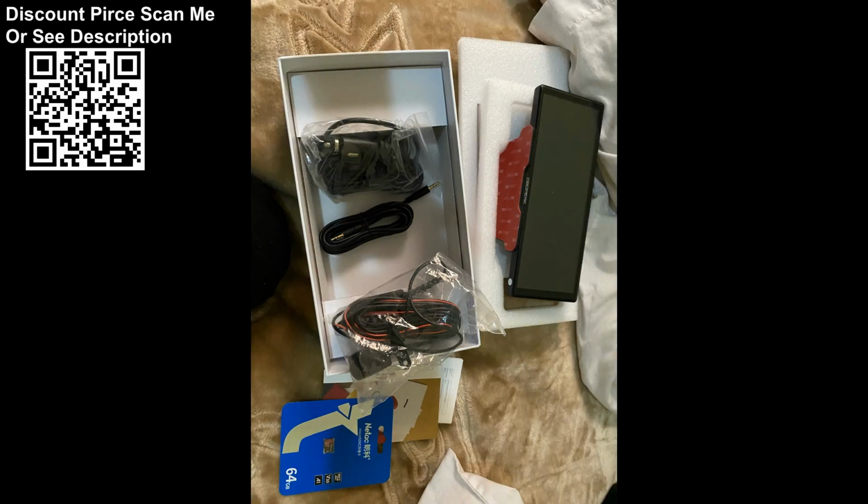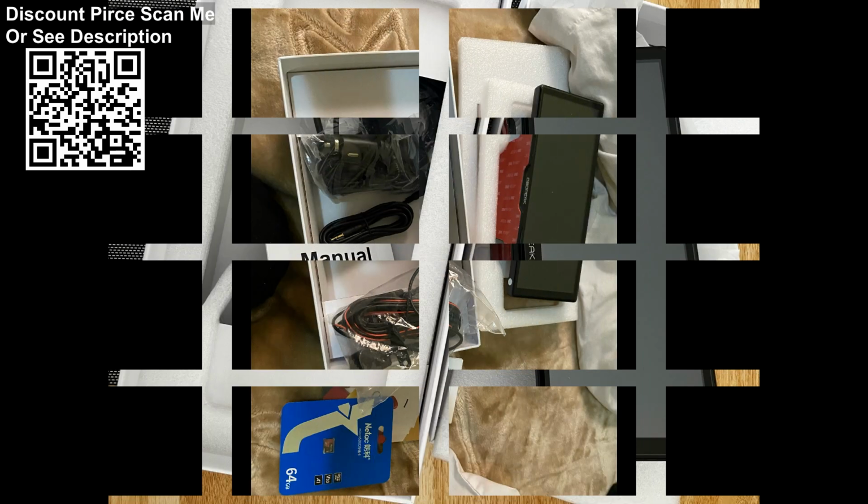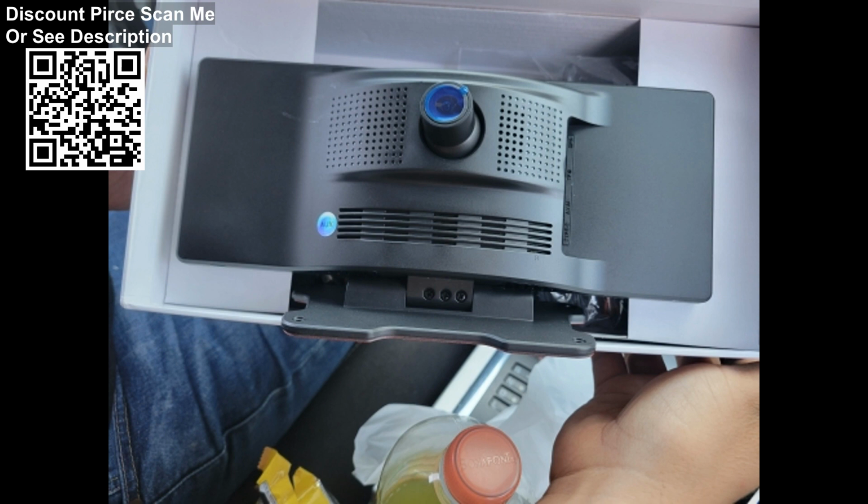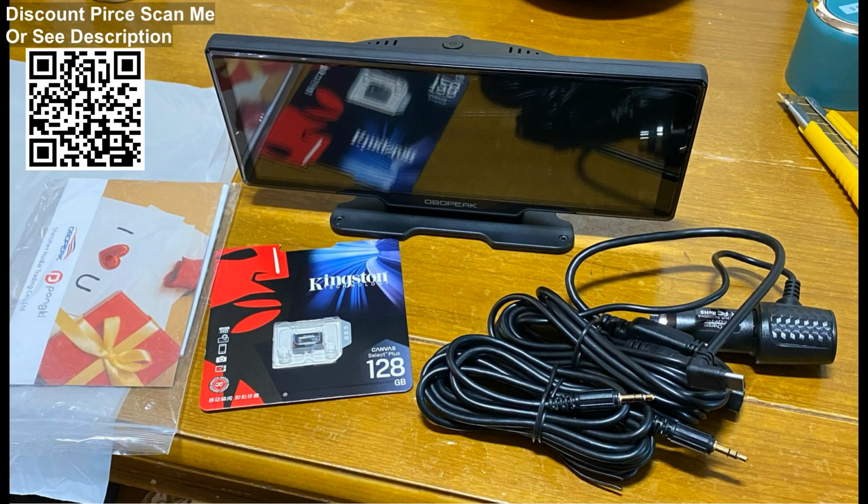With the latest 5 GHz technology, the video transmission speed will be faster and smoother than the traditional 2.4 GHz. FM transmitter, Bluetooth connection.